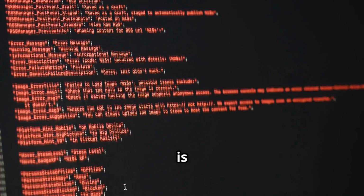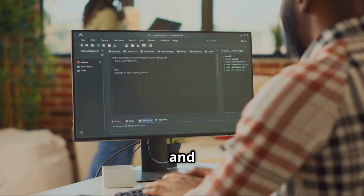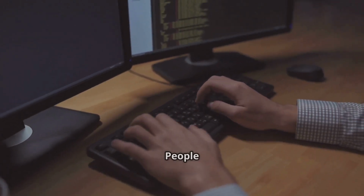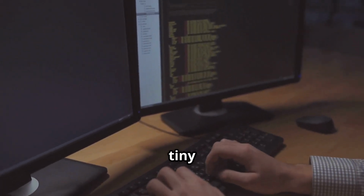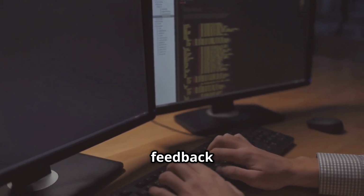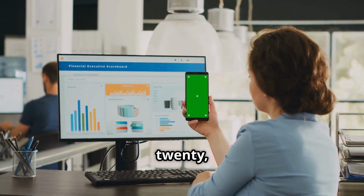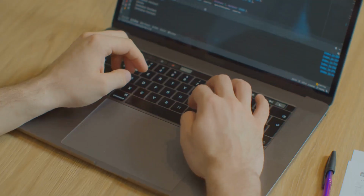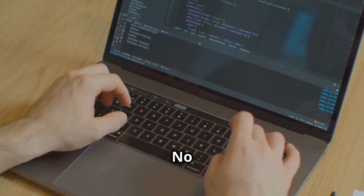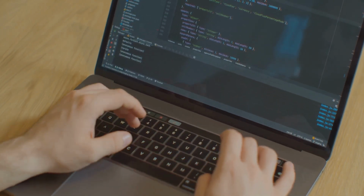That's exactly what this video is about, because there's a quiet trend happening right now. One most creators and freelancers are completely missing. People are using GPT to power tiny tools. Niche calculators, idea generators, offer builders, writing assistants, feedback analyzers. Simple, clean, single-purpose tools. And they're selling them for $10, $20, sometimes $50 a month. No code, no SaaS startup, no massive following, just a good idea, a smart prompt, and a platform to plug it into.